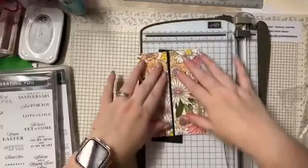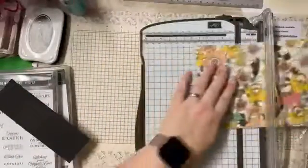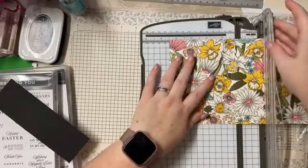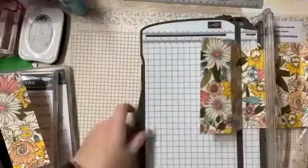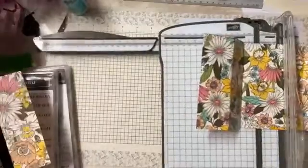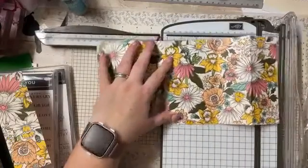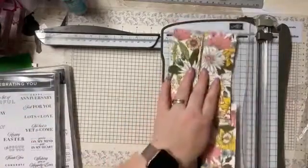If you score your paper at 2 and 4 and then flip it and go 2 and 4 inches, hi Christy, you will get this big gap. If you score your paper, get your arm out on your trimmer, clear some room so it sits flat. If you score at 2, 4, 8 and 10, same measurements, when you fold it, you don't have as big a gap. Who knows why?